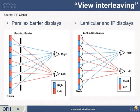So one large family of auto-stereo display uses view interleaving, or it could be called a parallax panoramagram. What typically happens in these types of displays is that there's some image surface onto which left eye and right eye views are interleaved, like AB, AB, AB, AB. And then there's an optical sheet or optical element that helps steer the left eye view to the left eye and the right eye view to the right eye. Two main families of view interleaved displays are parallax barrier displays and lenticular and integral photography displays. Let's figure out what these things are.